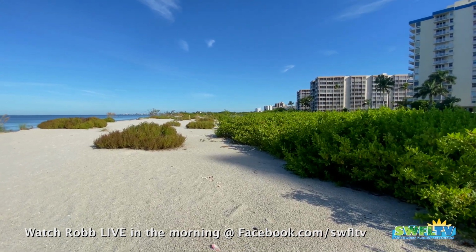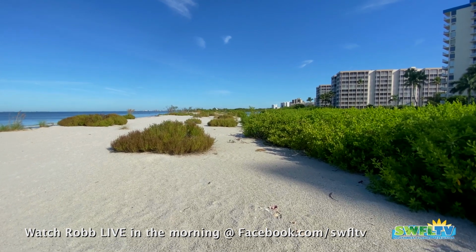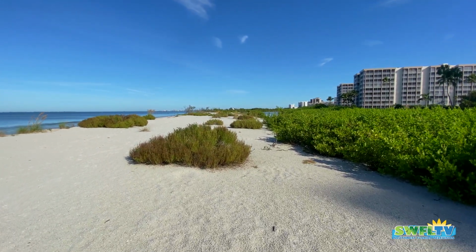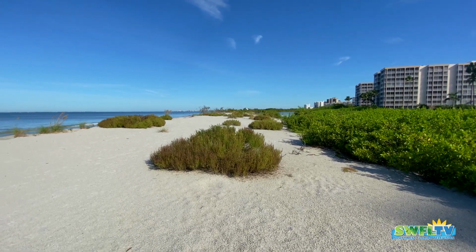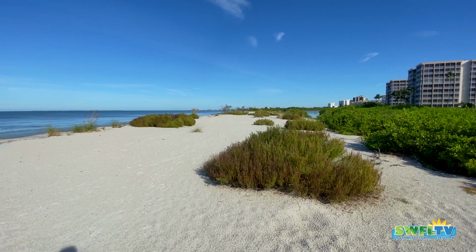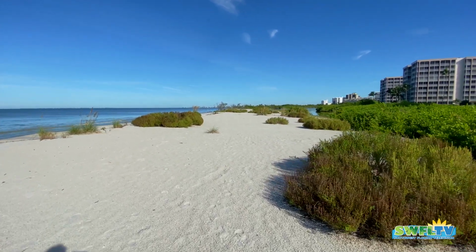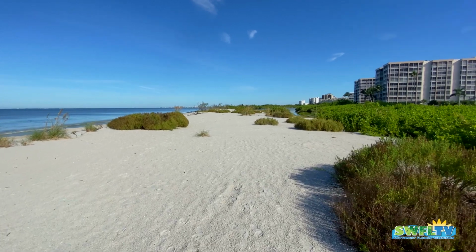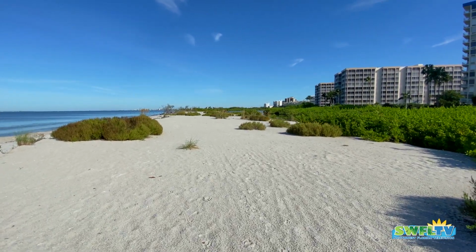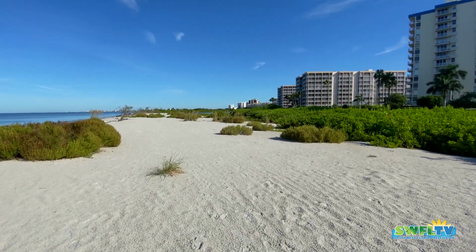It's Tuesday morning, about 9 a.m. I'm down at the south end of Fort Myers Beach, and I stumbled across this beautiful little piece of land here. This is called a critical wildlife area, a preserve area. You wouldn't know it's down here. It is absolutely beautiful. Unfortunately, there's some construction going on in one of the condos here.